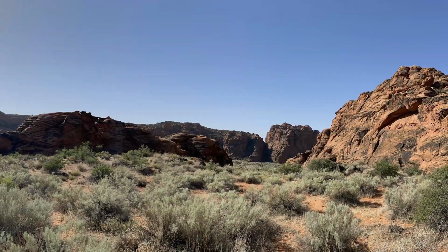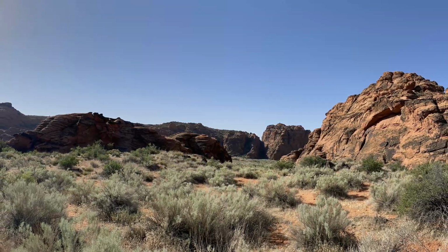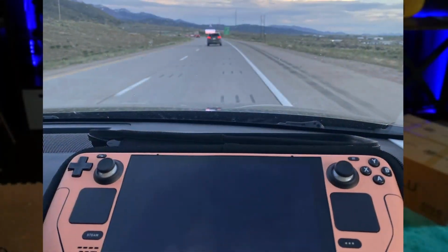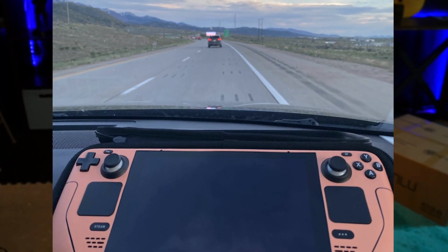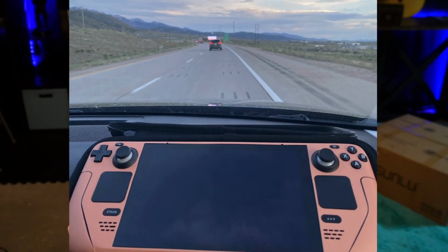And with this trip, I found myself in southern Utah, namely around the St. George area. There's a lot of hiking, just a lot to do in that area. And also the road trip itself was great too, because with the Steam Deck, you can play in the car. So before we get into that, let me just go over a couple of the accessories I recommend and also what I used on my trip.